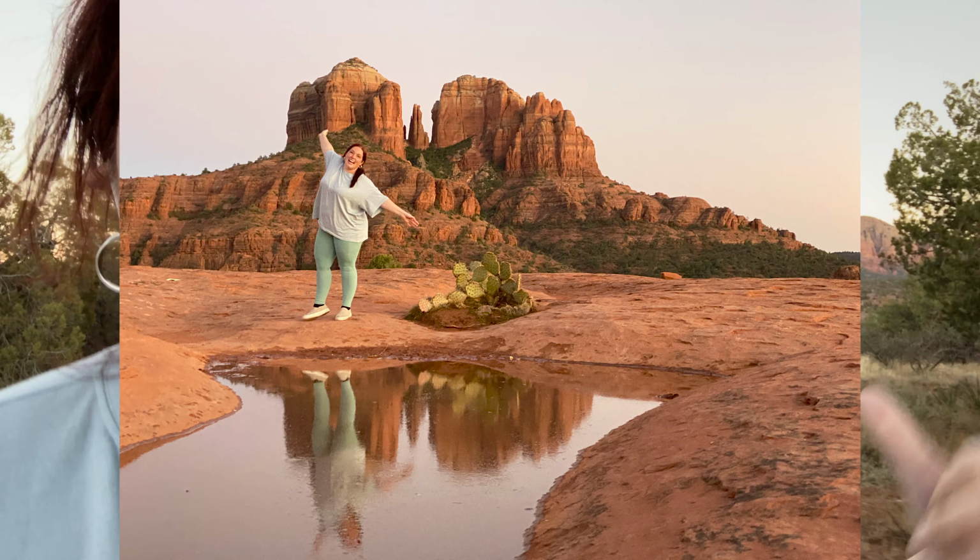There is limited parking, so make sure that you're either arriving early or the best time is really at sunset. Just after it rains, you'll get these reflection pools underneath it where you can take a really good photo with Castle Rock and then your reflection in the pool.